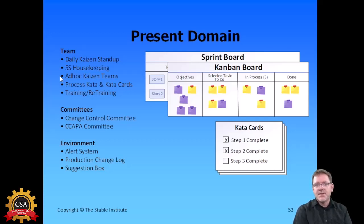A suggestion box is also a great idea in a stable environment. A suggestion box helps your people feel like they're heard. And as part of the daily Kaizen stand-up meeting, the Master Chief reads the comments from the suggestion box to the team every morning. And then you'd have a sprint board if your team is constructing something.